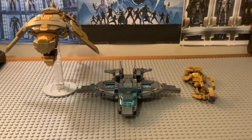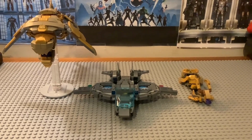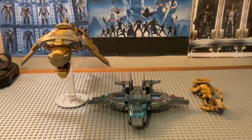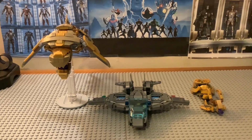Here are the 3 side builds in this set. We do get the Leviathan, the Quinjet, and the Chariot. I love how these builds turn out right here. This is the front of them. I love the Leviathan build. It is an incredible looking build. I love how they use the clear pieces right here to make it fly like it did in the films. That is a pretty nice touch in my opinion.